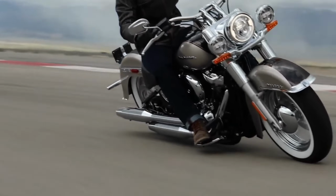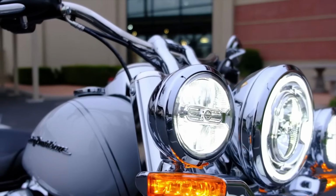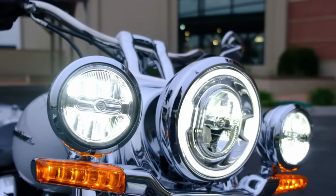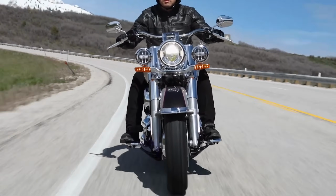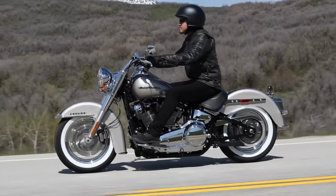What really makes the Softail Deluxe special is how effortless it is to ride. You don't need to wrestle with this bike. It glides down the road, making every mile feel smooth and enjoyable. Many owners say this is the bike they'll never sell because it just keeps running year after year without headaches or hassle.